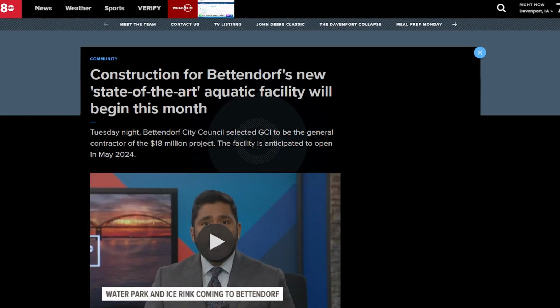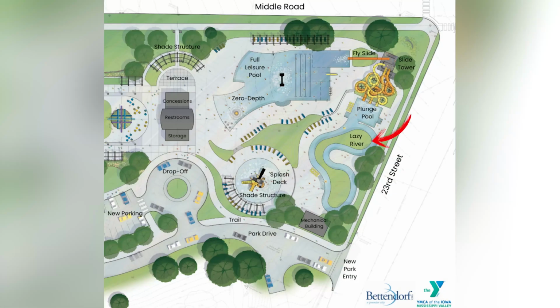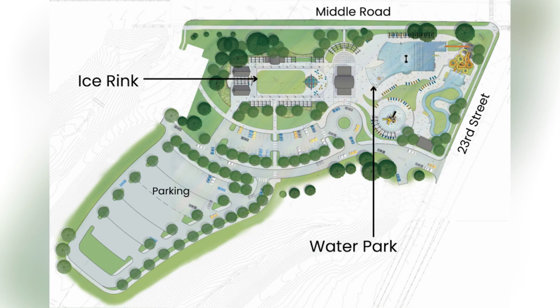They had a pool here. It was getting a little old and dilapidated, so they made the decision to tear it out and make something brand new. And it's gonna be really cool. I've seen the blueprints, I've seen things that they're gonna do here, and it's gonna be awesome. They're gonna have a lazy river, they're gonna have a slide, they're gonna have, like I said, an ice rink.